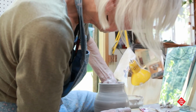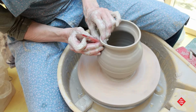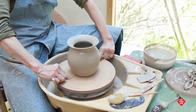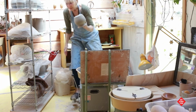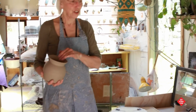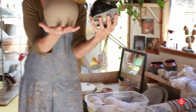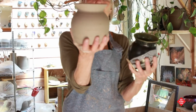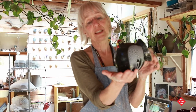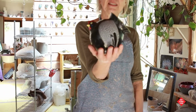So this is going to be the belly of the chicken. This is the tail feathers. So this is a wire, and I just press it down at the bottom and pull it towards me. And then what this is going to be is one of my kitchen chicks. And that's the start. When you look at it, that's the same shape. But I'm going to change this now, and I call them kitchen chicks. This one is for garlic. You can store your garlic in your chicken, in your kitchen.